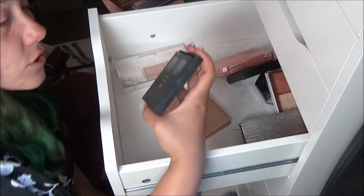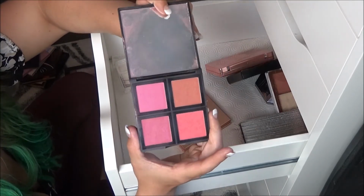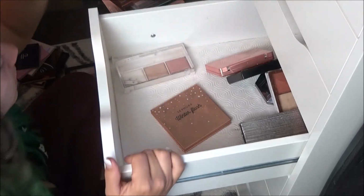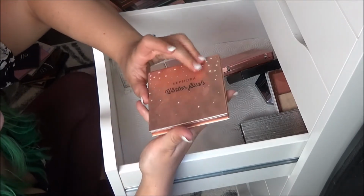And then I'm pretty sure this, yes, is the blush palette. Keeping this one as well, really pretty. They work nice. They last totally normal amount of time, so I'm totally good with that.